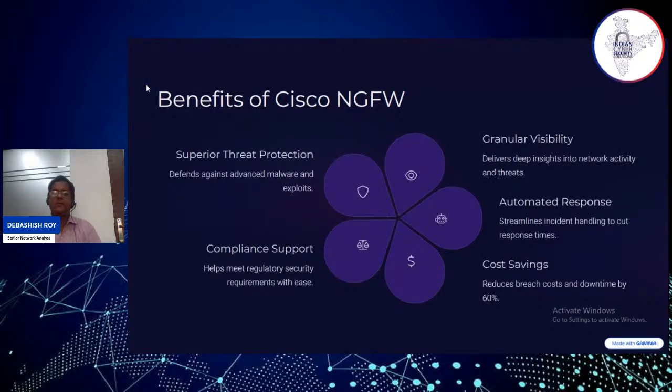Now, what are the benefits of Cisco NGFW? Superior threat protection should be there. Defense against advanced malware and exploits, which I've already told you. Compliance support is there, meaning it helps meet regulatory security requirements with ease. Granular visibility delivers deep insights into network activity and threats. Automated response is there, meaning it streamlines incident handling to cut response time. So if any untoward incident is happening, say any threat is emerging, it automatically gives a response to it. Cost saving: it reduces breach cost and downtime by 60%.